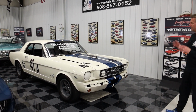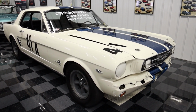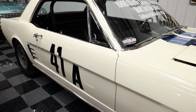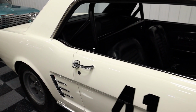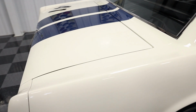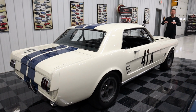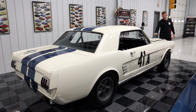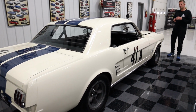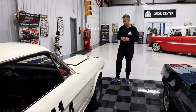1966 Shelby Group 2 Mustang that was built for Ken Miles. This car is selling on Saturday, January 28th, lot number 1396. I think the entire world is going to be glued to their TVs. I would expect that the entire auction is going to be in that auction room when this car crosses the stage because of how special it is. So I am going to just talk about this a little bit more in detail than I did the rest of the cars for obvious reasons.